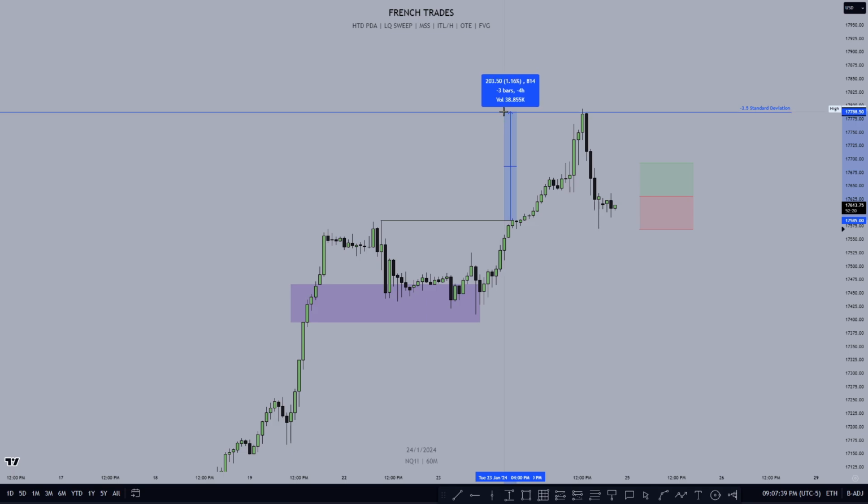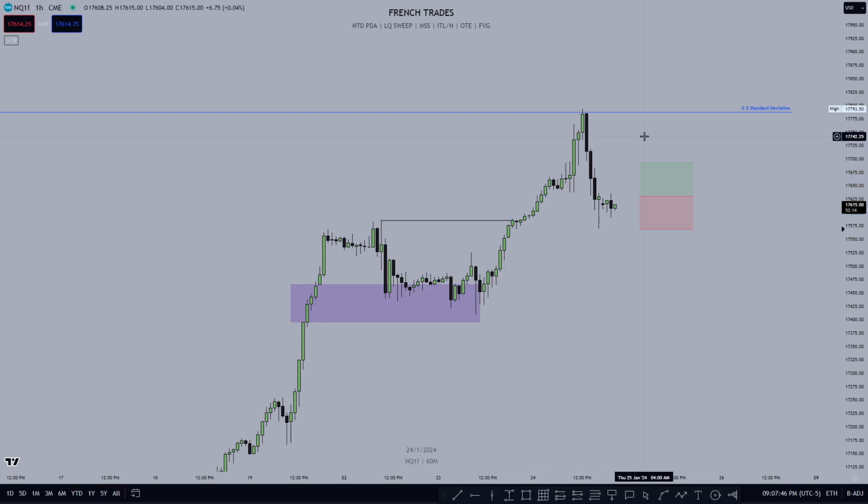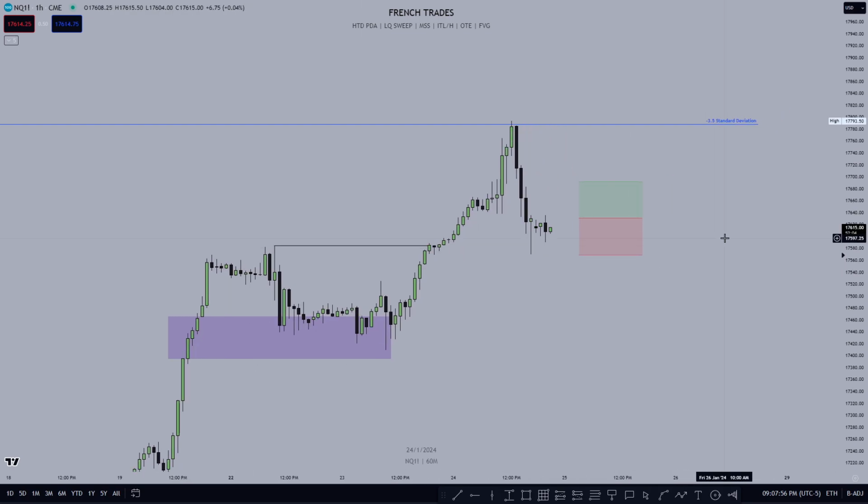How many ticks is it? So 200 or so ticks, I think. I don't know how to measure that. So it's not too far away. Really not too far. This was the -3.25 standard deviation up here on these highs. So yes, bullish order flow.